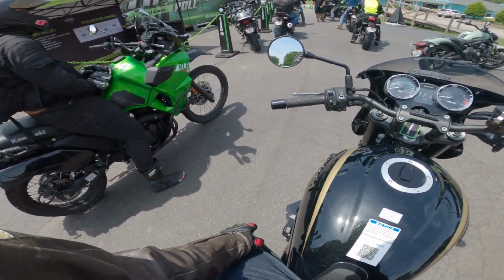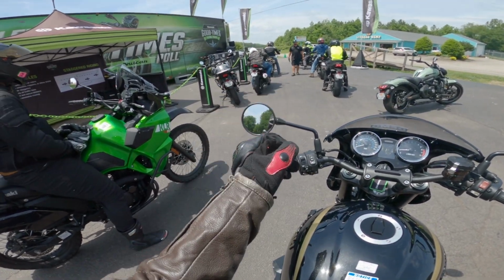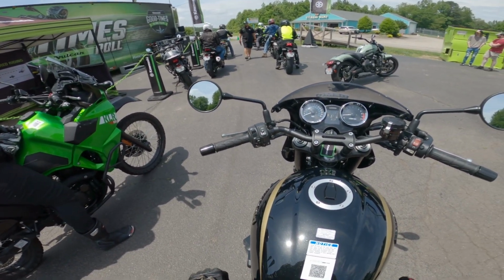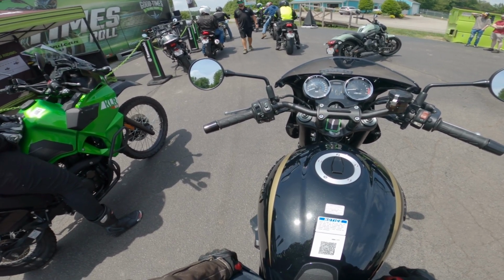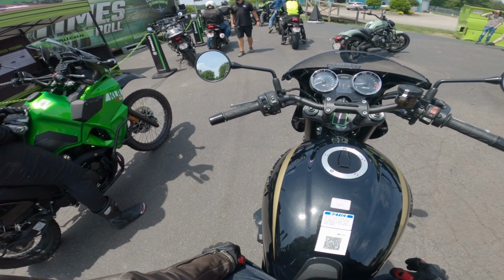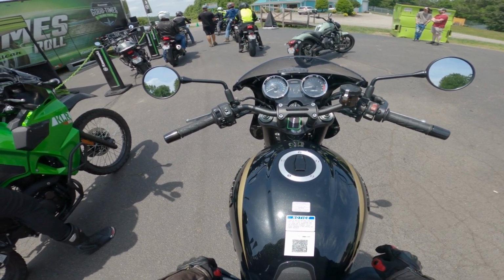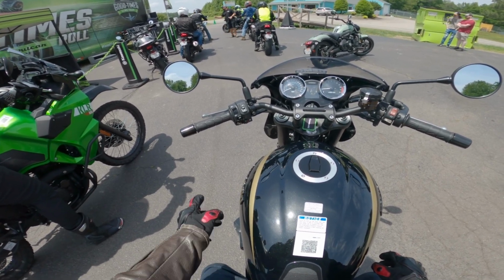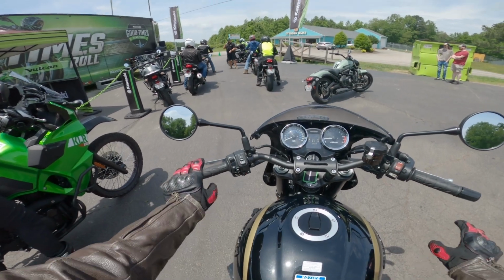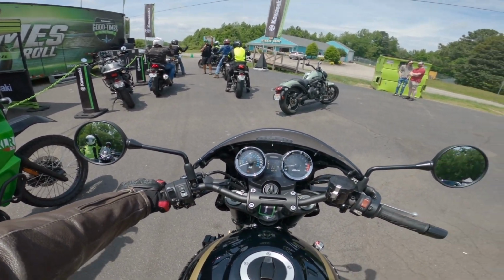This guy next to me is on a KLR 650. That bike right over there, I don't know if you can see it, but that one is a KLR 650S, so I guess that's for the short version of it. It's actually reminded me of that Triumph 900 low that I rode a couple weeks ago. Alright riders, whenever you guys get comfortable, ready to ride, go ahead and throw those thumbs in the air for me.